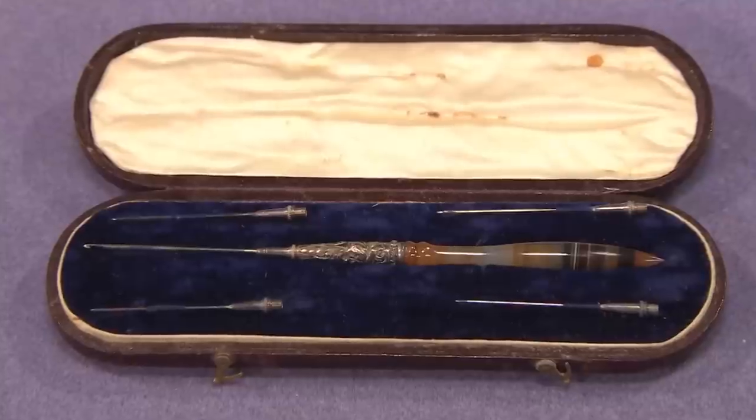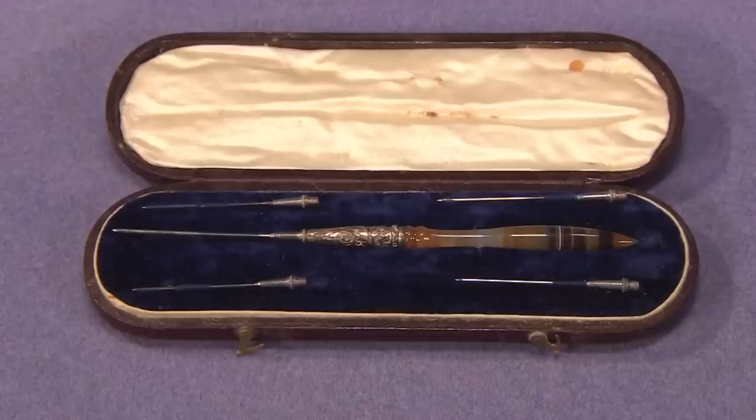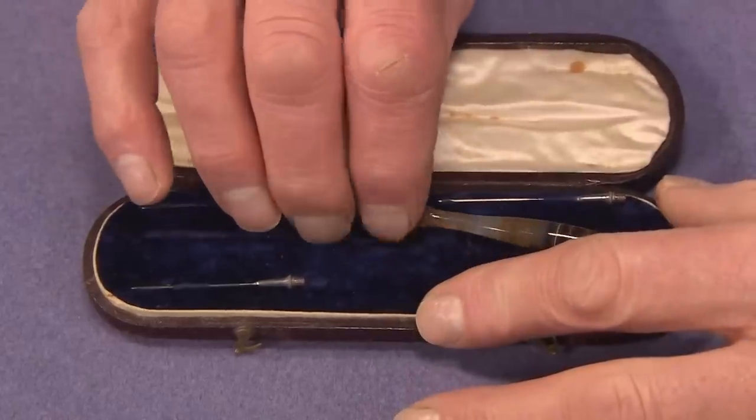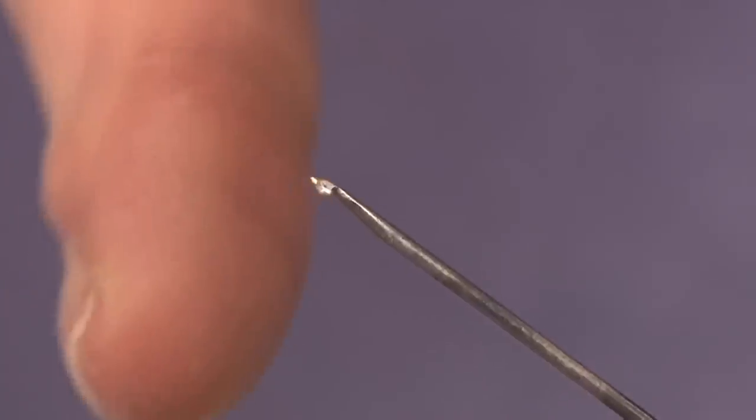It's straight over to Stuart for a spot of needlework. Little crochet set. Tell me about it. Has it been in the family? Yes, it belonged to my, I presume, a great-grandmother. I inherited it from a great-aunt. And do you do crochet? Have you used it? No, I've never used it. It's far too dainty for me. Have you seen the little hooks?